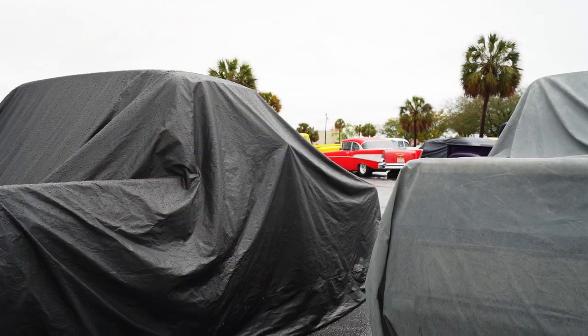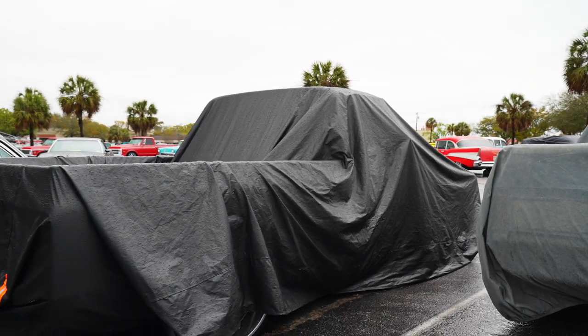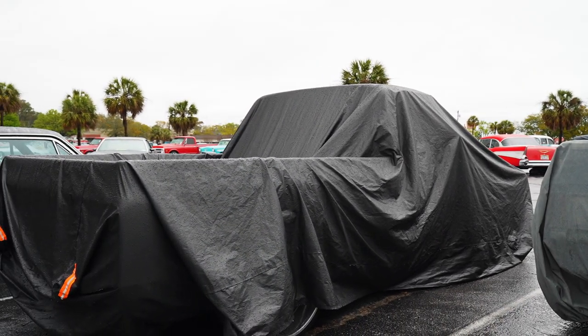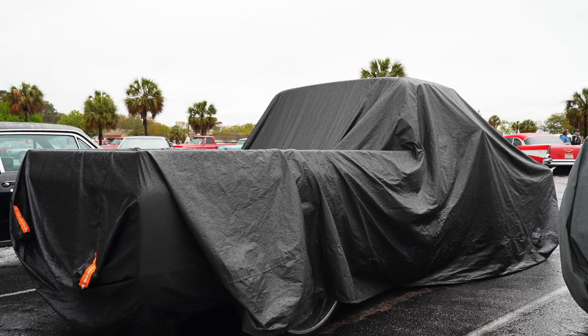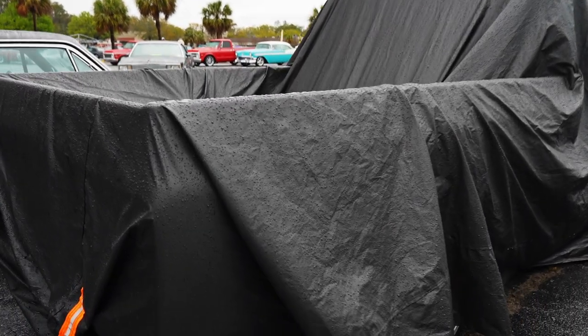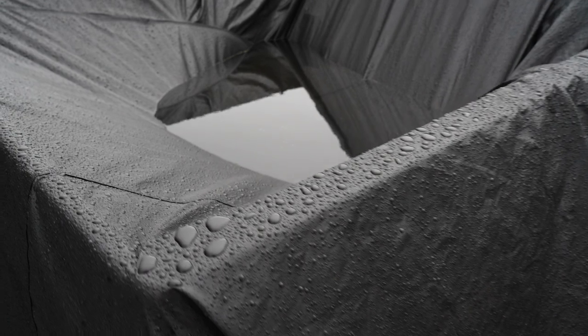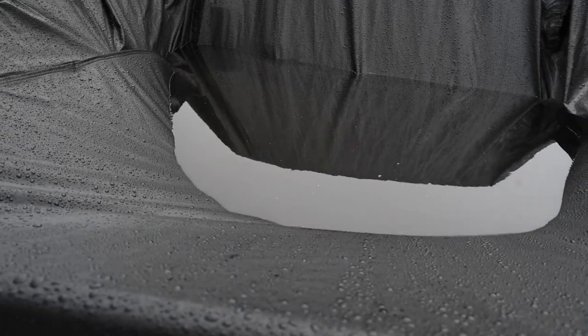This truck right here has a new option on it, but you can't tell what it is yet. Brand new option, this guy just installed it on this truck. I don't think he even knows it yet. Covered up from the rain, but he got himself a pool. Got himself a little jacuzzi back here.